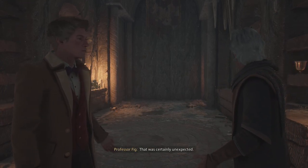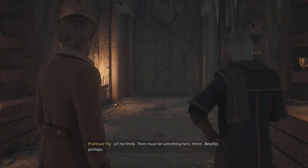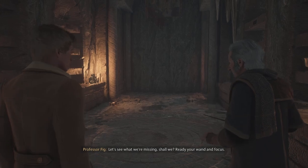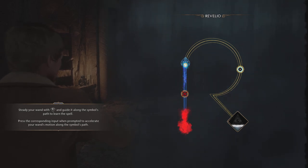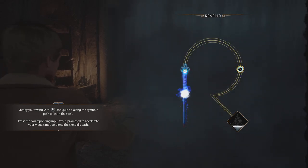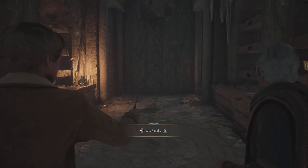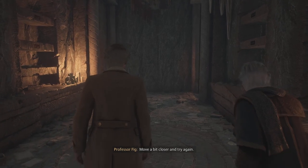Professor? That was certainly unexpected. Let me think. There must be something here. Revelio, perhaps. Yes, a revealing charm. No time like the present. Let's see what we're missing, shall we? Ready your wand and focus. Revelio. There, I saw something. Move a bit closer and try again.